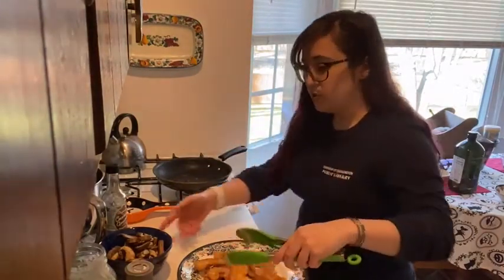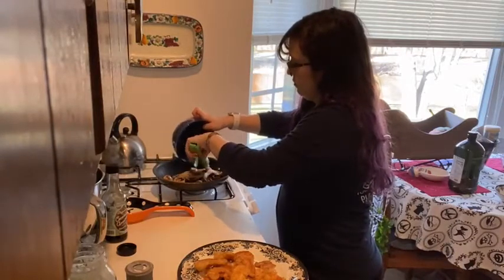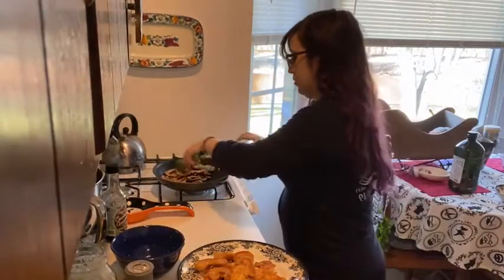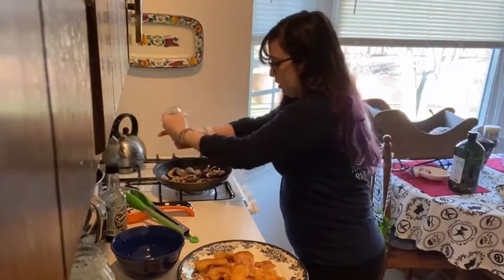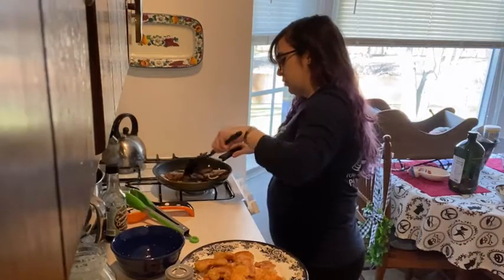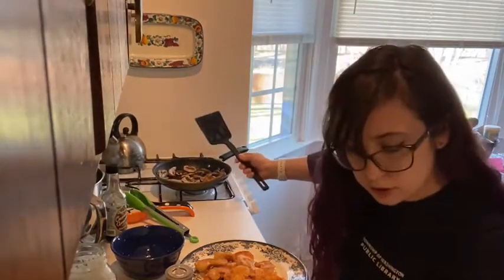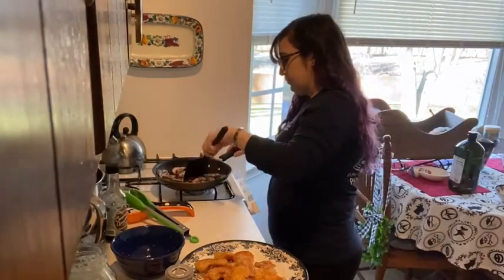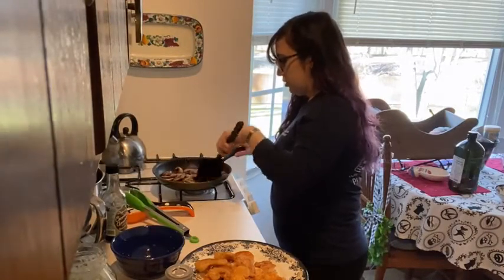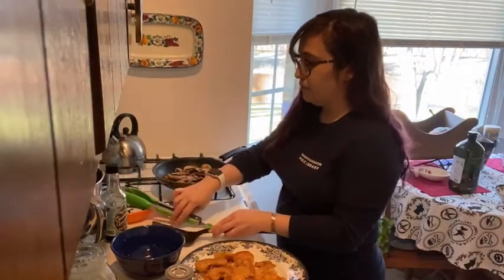All right, now it's time for my mushrooms to go right on in. Add my salt. Both season them and draw out moisture. Mushrooms are like sponges. Should I add more oil to the pan? No, I guess not. I might though, just because the pan's a little dry. And I don't want these to char. I want them to cook down and become tender. But I don't need the oil to be as hot at this point. All right.